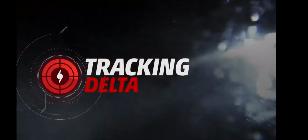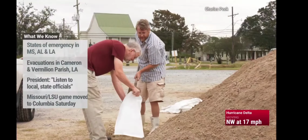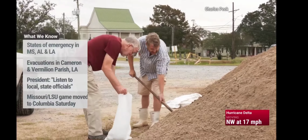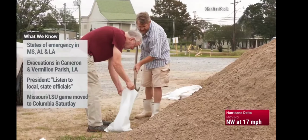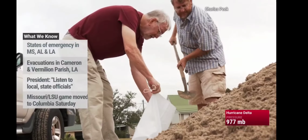Yeah, so we're going to be watching this. We want you, though, to prepare here moving forward. Here's what we know. Let's get you caught up. States of emergency have been declared in Mississippi, in Alabama, and in the state of Louisiana. Now, there in Louisiana, mandatory evacuations are in place in Cameron and in Vermilion Parish.